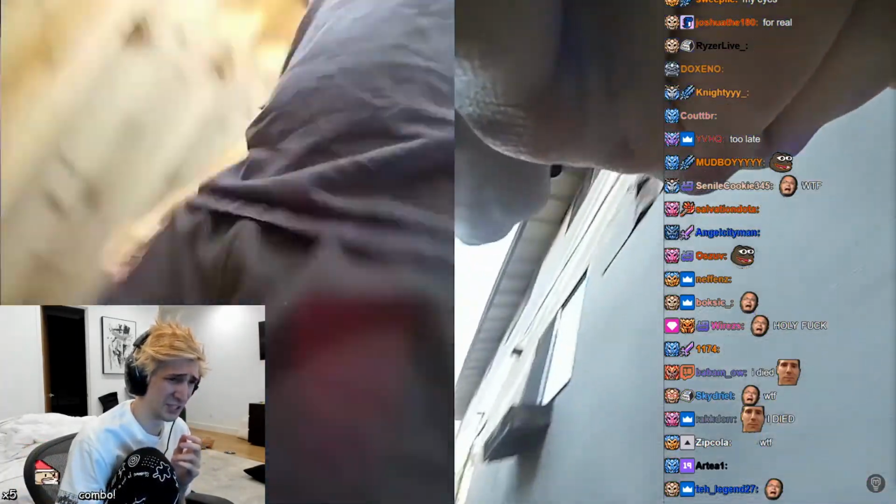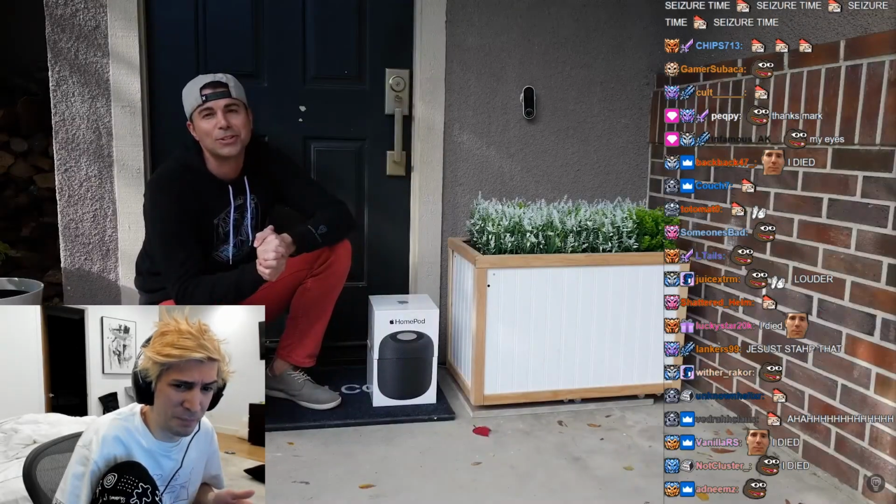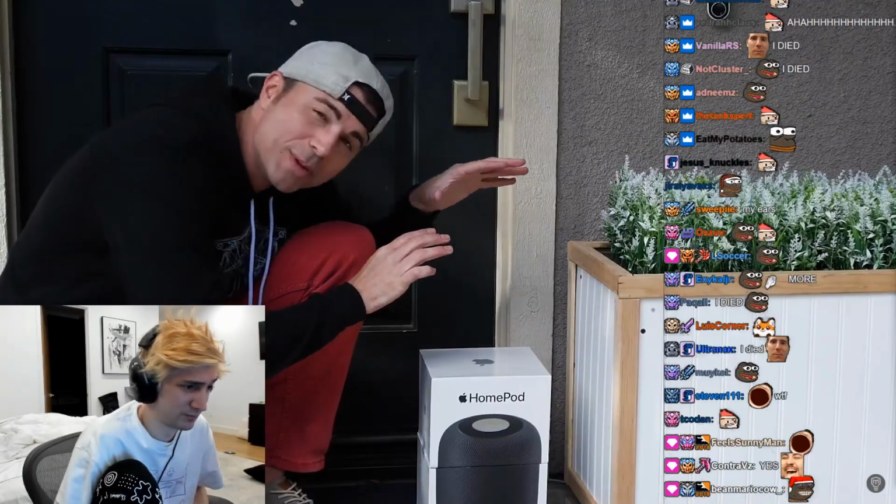To further encourage the thief to get rid of the box so we can recover it. And then the final upgrade is the glitter bomb itself.